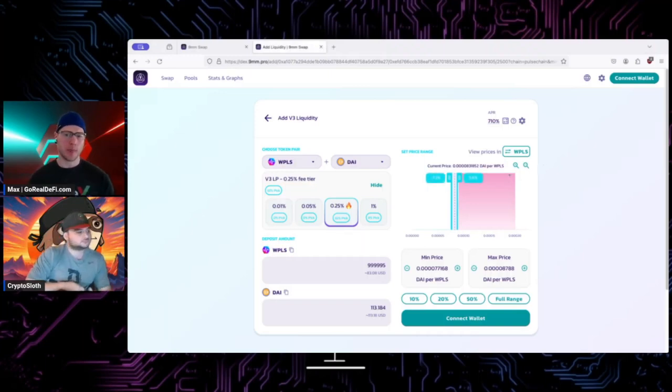So in this example, I brought the range pretty tight, in between 4077 and 4087 in the range DAI per Pulse. APR 710%. Yep. Now, why doesn't everyone just do that? Yeah. Mostly because of impermanent loss. If the price goes above your higher range, the 4087, you're left completely in DAI. If price goes below 4077, you're completely in Pulse. And Pulse is a volatile asset, so you're like, what, plus or minus 7% is what I saw.